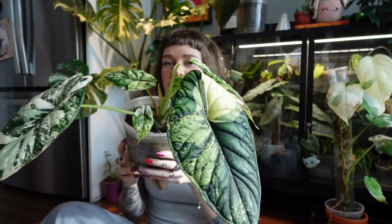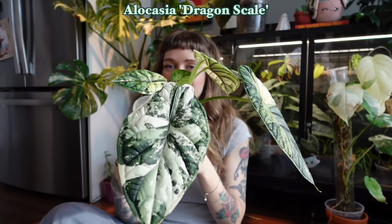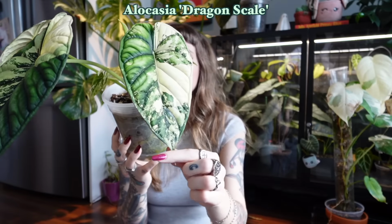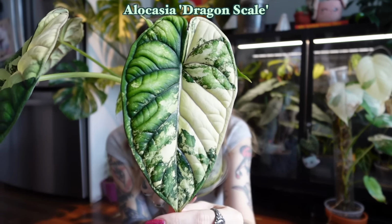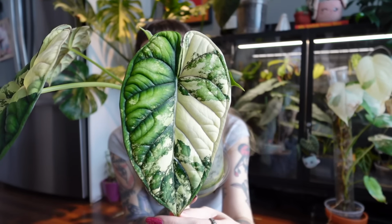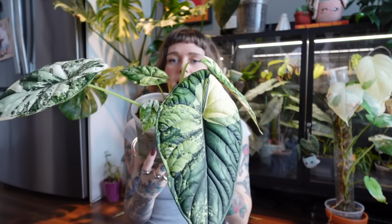So the next one on my list is, oh my goodness, it is looking so gorgeous lately. This is my alocasia dragon scale. This is obviously the variegated version. This is a leaf that just unfurled about a week ago. Look how stunning that is. I absolutely love this plant. This is just going to be representing dragon scale in general.